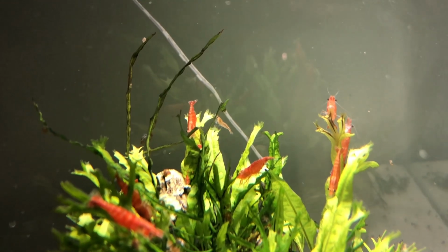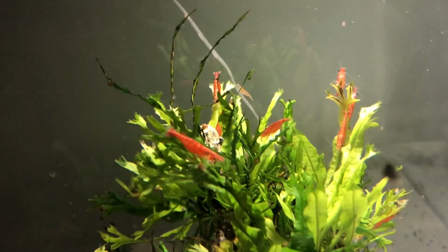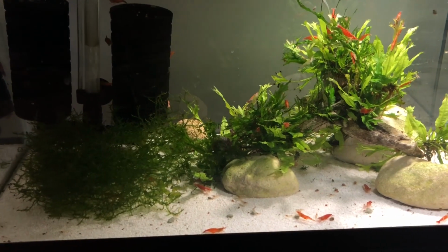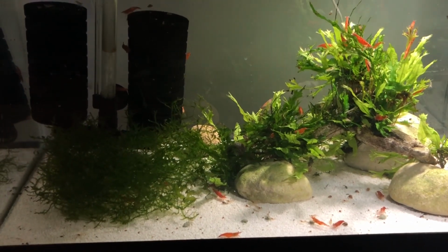So that's pretty cool. I got to go through and clean this tank up a little bit, make sure I'm keeping the strain pure, not getting any lighter colors, trying to keep it pretty dark. But they do get more color as they age, so you can't cull or move them too early.